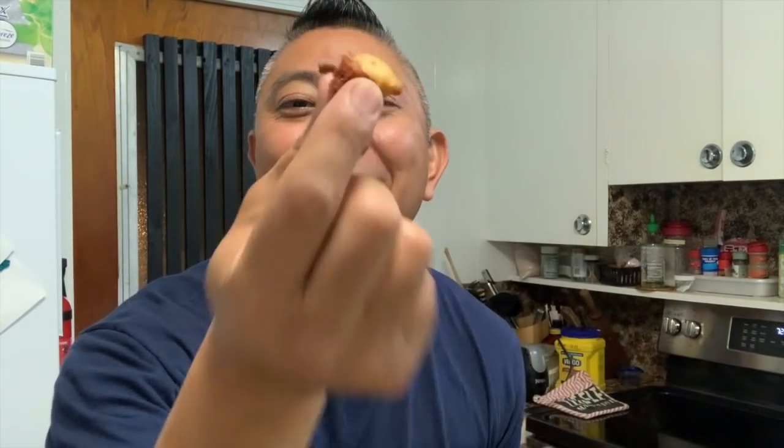Popcorn taco. Let me grab a piece. Here you go. Mmm. Lick your screen. So good. This is delicious, man. Crispy, crunchy, soft in the middle.